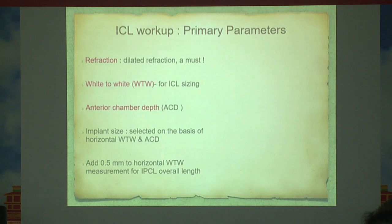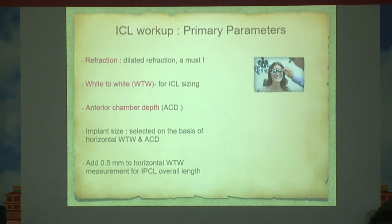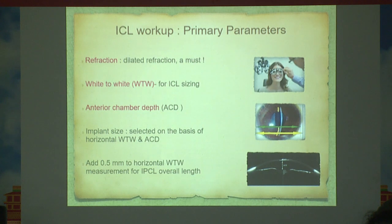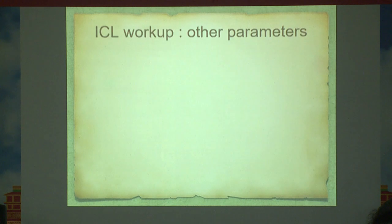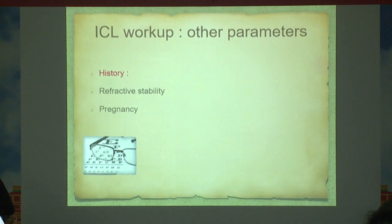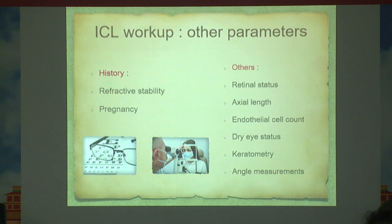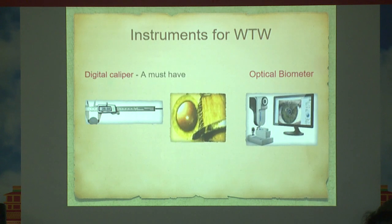Coming to the workup, firstly we need to do a dilated refraction, white to white measurement for ICL sizing, ACD measurement. The implant size is selected on the basis of horizontal white to white and ACD, and we need to add 0.5 mm to horizontal white to white measurement for ICL overall length. Apart from that, the other parameters include refractive stability, pregnancy, and we need to check for the retinal status, dry eye status, axial length, endothelial cell count, keratometry, and angle measurements.